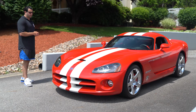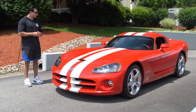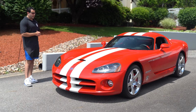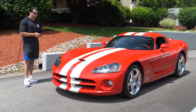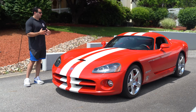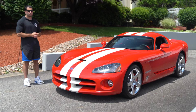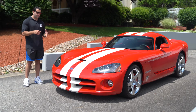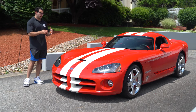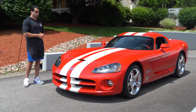Obviously the Gen 3 isn't too much different than the Gen 4s, unless you really know what you're looking at. It was cool with this car because at the Viper Club of America, you had to be a member of the Viper Club in order to enter their lottery. Once you were entered into the lottery, you were then possibly chosen to be able to purchase one of these cars. So first off, you had to be a member. Second, there's only 50 total of these Vipers made for the VCA. All of them are red with the dual white stripes.